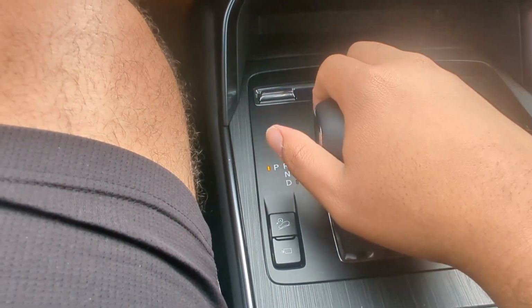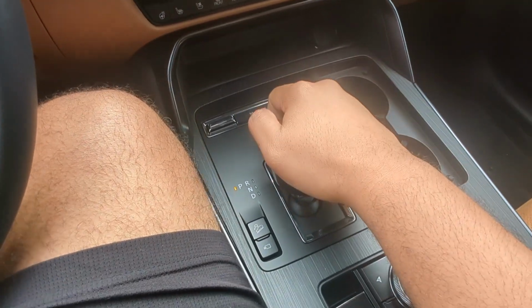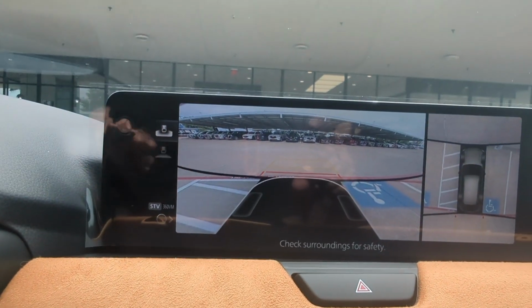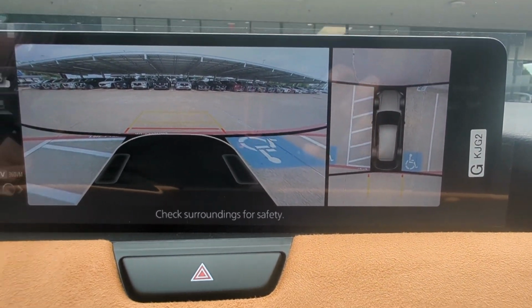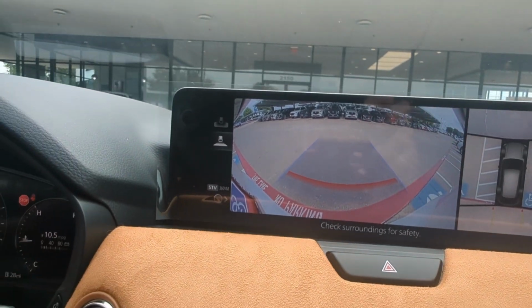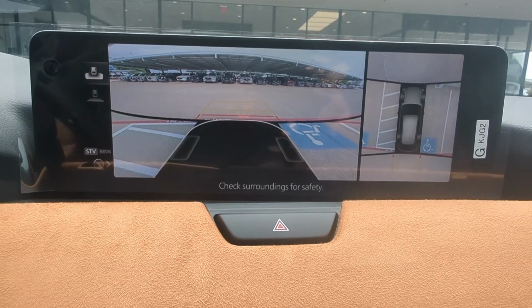Coming down below that, you have an 8-speed automatic transmission. Try that again. There we go. Let's drive. Put it into reverse. You have a nice backup camera with guidance signs, and it adjusts as you turn the wheel. You also have a 360-degree view camera right there, which is pretty cool. You also have right here a widescreen view, which is pretty nice. And then this is your standard camera. The quality of the camera is also really good. It's very impressive, and it does a pretty nice job of allowing you to see what's going on behind you.